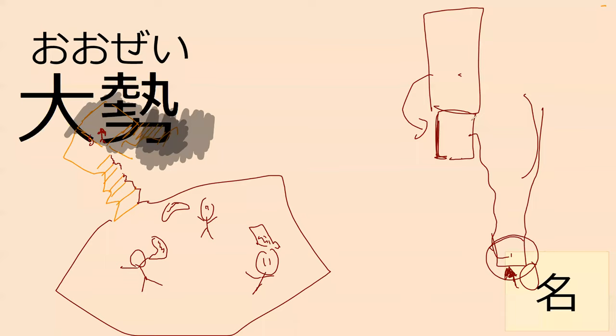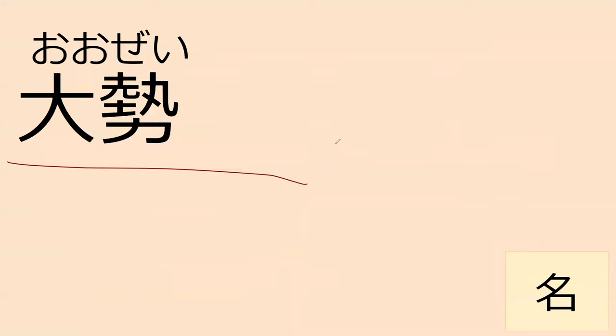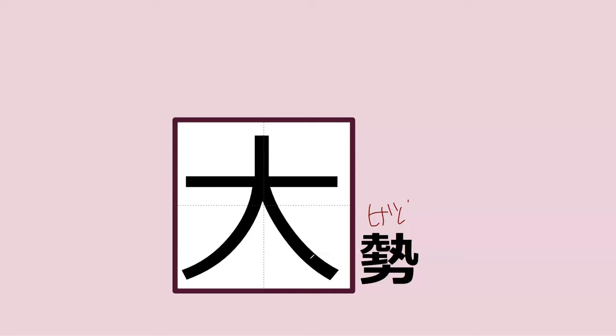Can you read this for me? Oze. Oze. This is a crowd. Oze. A large amount of people. What did it start with? And end with? It starts with o. Oze. Can you read this for me? Oze no hito wa iru.